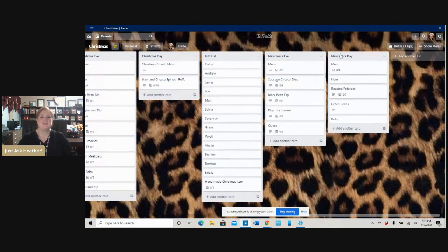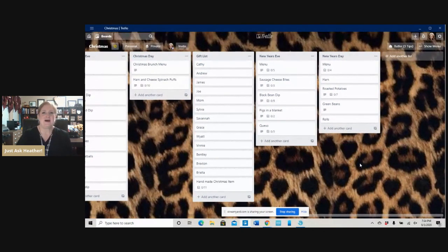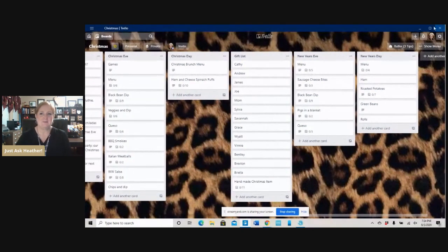And then New Year's Day, I also do a menu. I do a ham and roasted potatoes, and it's more of a simple dinner, green beans and rolls, and just anybody that wants to come comes. It's not usually a formal, everybody has to come kind of thing. It's just whoever wants to come on over. We're going to have some ham and roasted potatoes and stuff. And that's kind of what we do. So that is how I do my Christmas board and my Thanksgiving board.